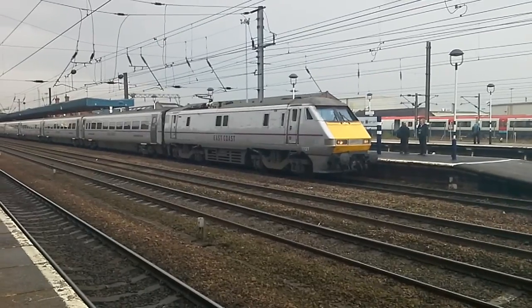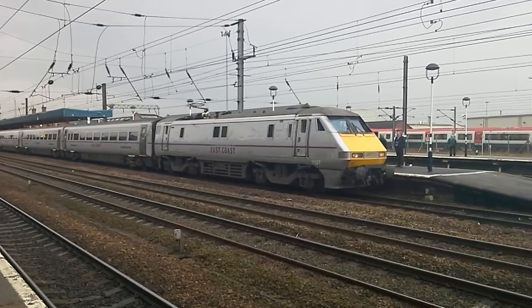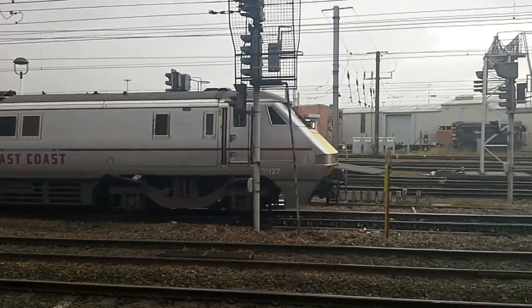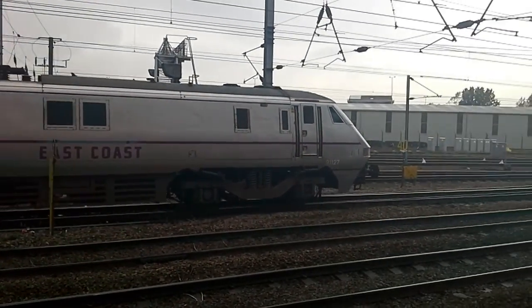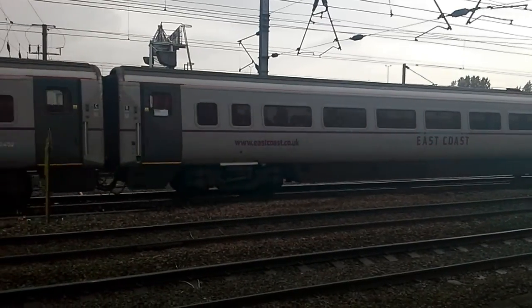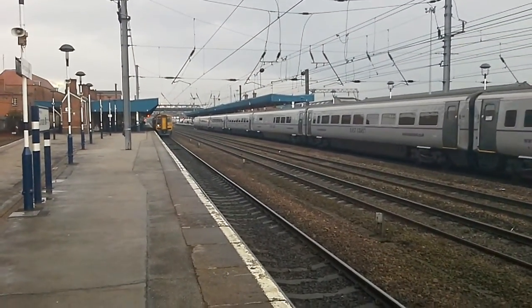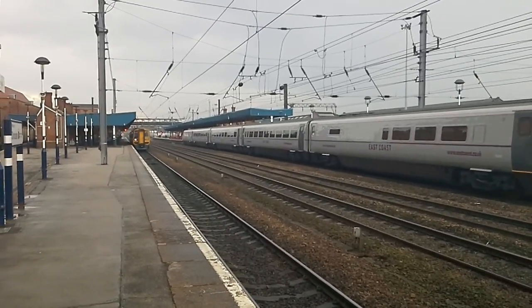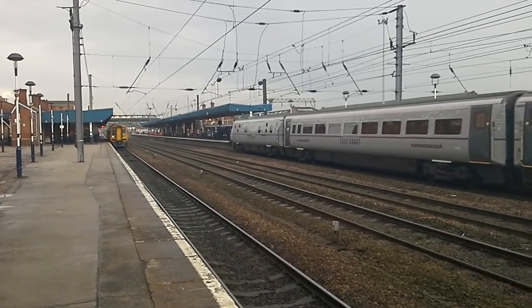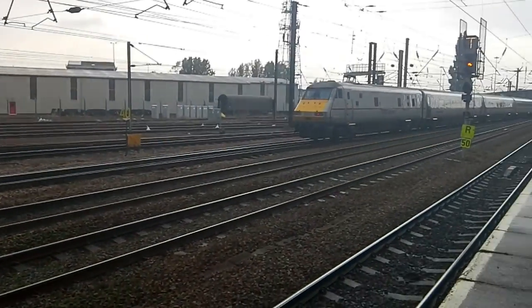Seems like an eternity. 91127 is finally able to depart. Service bound for Newcastle. And then there's also going to be another East Coast train service. And that's going to be a service bound for Leeds. This is 82230.